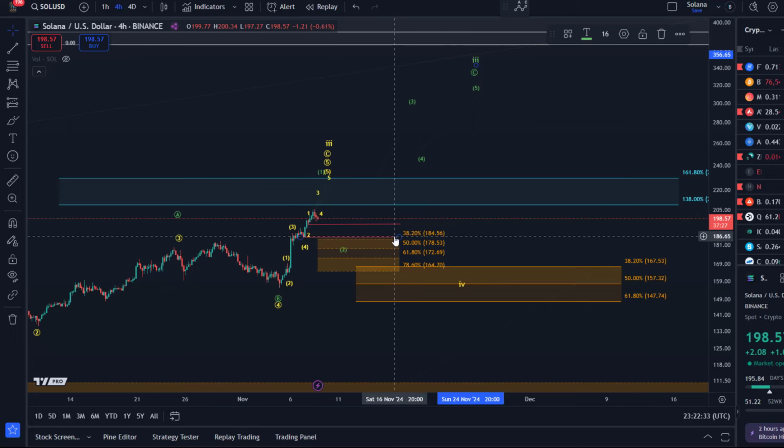These levels help us distinguish between the green, more directly bullish scenario, and the yellow one, where we might see a little bit more of a sideways correction.